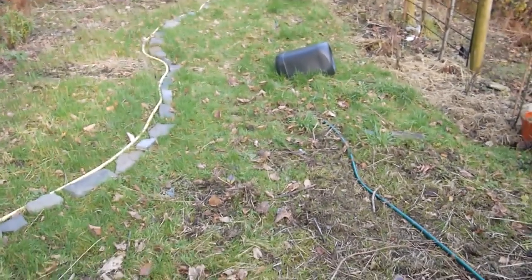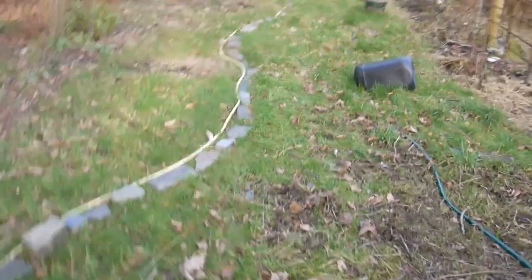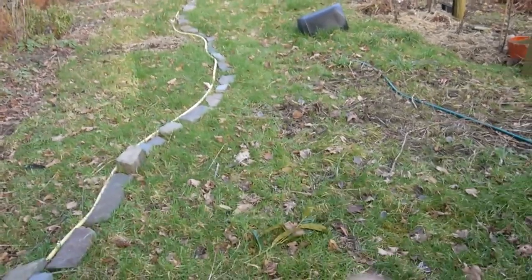And then along here this is where the new paths are going to be going, and it's going to be, let me just come back under the rose arch.